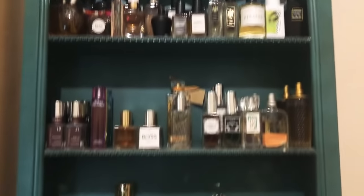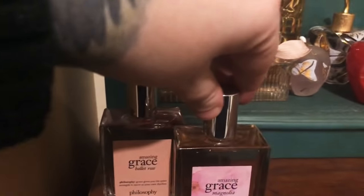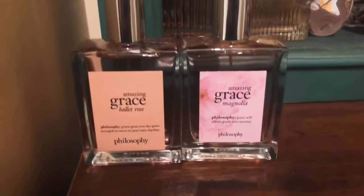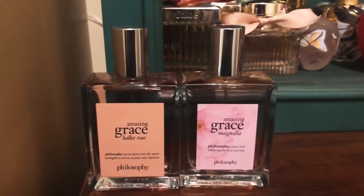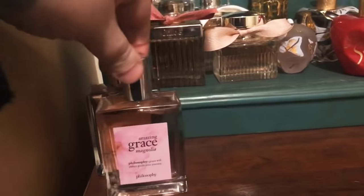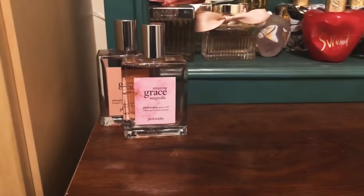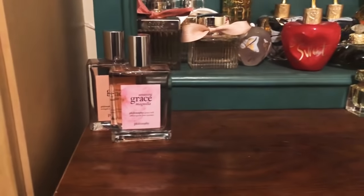Next area is this shelf. And then I'll go down to the bottom. These are two new ones I bought. I'm actually trying to get all the fragrances from the Philosophy line, because I want to do a review on all of them. So that's Ballet Rose and Magnolia, which I just purchased to add to my collection. This is actually where I put my new bottles until I film the haul video. So if you ever see videos in the background and you see bottles there, they are new.